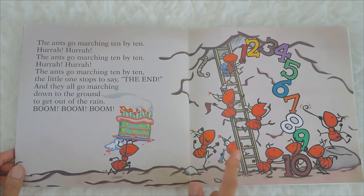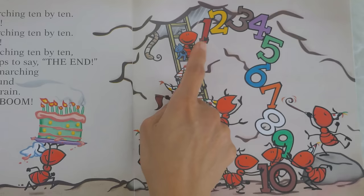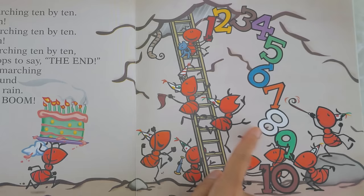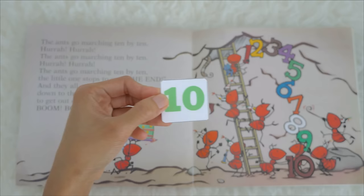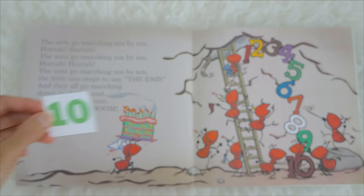Boom, boom, boom. One, two, three, four, five, six, seven, eight, nine, ten. What number is this? This is number ten. Let's review our song and count one to ten again.